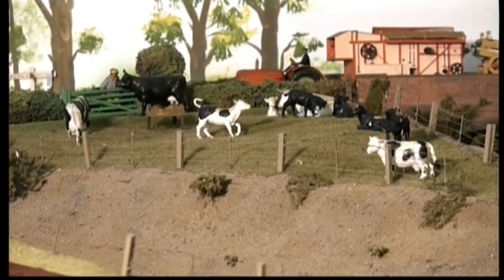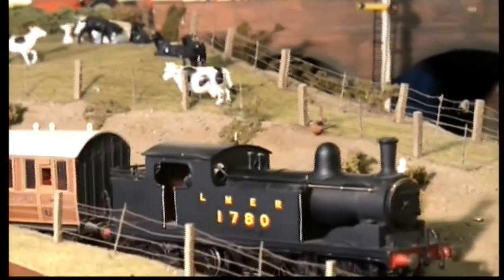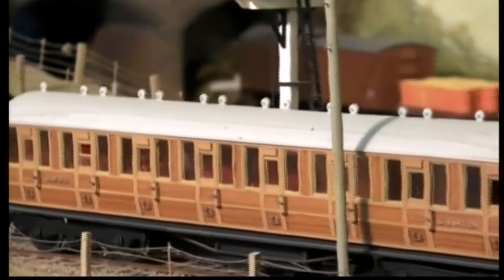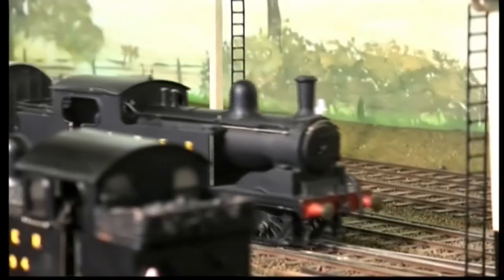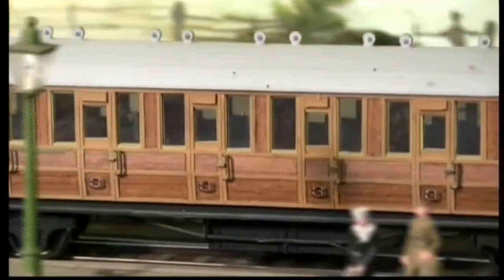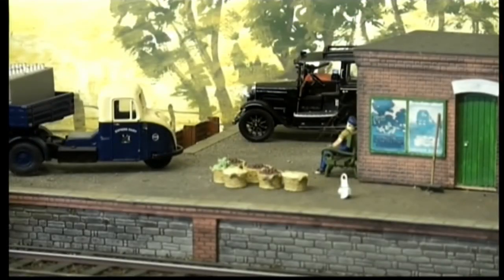We've now moved into the Canham shed, and this is a push-pull coming through from Tilbrook. It will draw up into the up platform at Canham. Now passing a F7 pilot loco at Canham, coming round by the signal box, Canham station. Now pulling into the up platform.